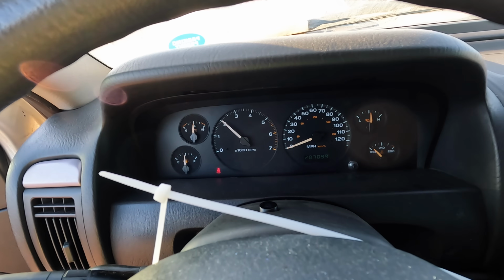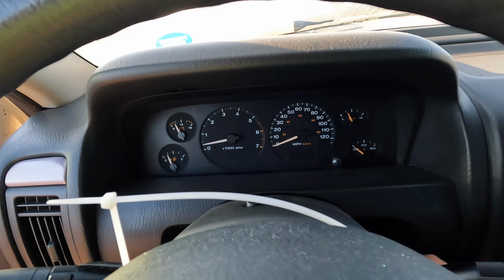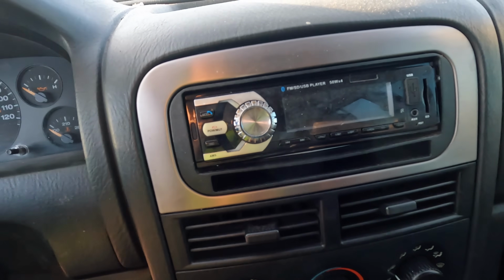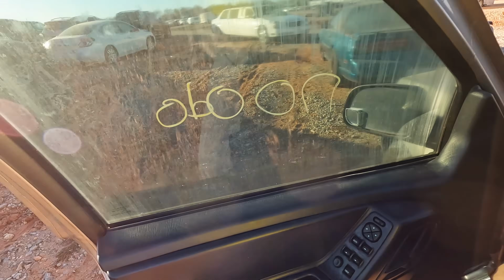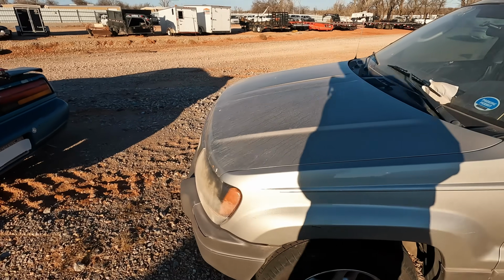I mean, she's smooth, guys. I'm gonna shut it off. Let's see if it fires back up. Nope, that is a door nail. You even got yourself an aftermarket CD player with Bluetooth and USB and SD card and aux input and all of that good stuff. Oh man, that valve cover gasket must be leaking real bad. That smells absolutely awful.